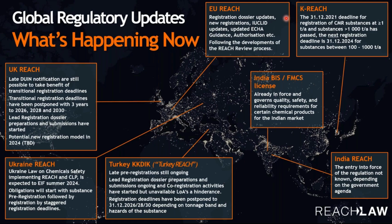Then Turkey, there is also development that the deadlines have been extended and more guidances will come on how to handle these stepwise registrations. So more information again will flow this year and next years. And Korea, of course, is the topic today. But India, there are some developments on the BIS side, which if companies are interested, we can of course help, but it's a very local requirement on quality aspects, not specific to REACH. And REACH is something which, depending upon how the government is looking, will be taken up. And most recently Ukraine REACH, which is also news from REACHLaw, who is also advising and helping in the implementation part and the comments part. This is implemented this week. So if you happen to export to Ukraine, then you need to comply with these requirements.